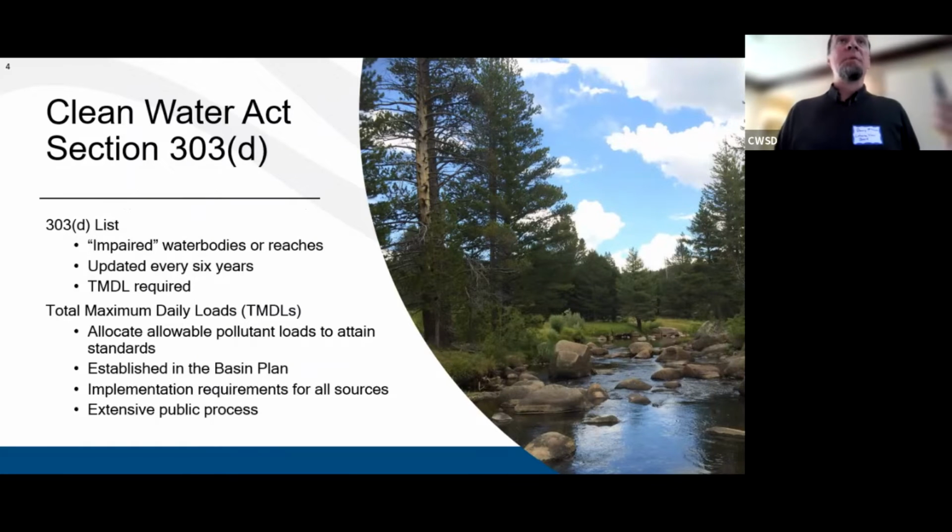One of the main mandates we implement is Clean Water Act Section 303(d). I don't know if any of you are familiar with this, but it's a section of the Clean Water Act that requires states to develop a 303(d) list, is what it's called, of water bodies that are impaired or not meeting standards. It's updated for our region about every 6 years. And for those water bodies, a TMDL is required. A TMDL is a total maximum daily load, where the allowable amount of pollutant the water body can assimilate and still meet standards is determined, and then that's allocated among the sources. Those are established in our basin plan through an extensive public regulatory development process, and that'll include implementation requirements for all the significant sources.